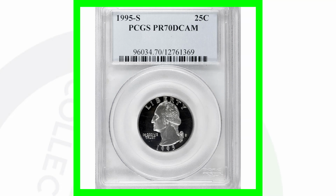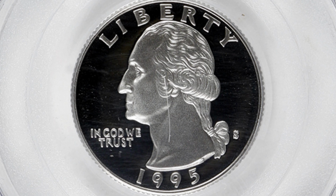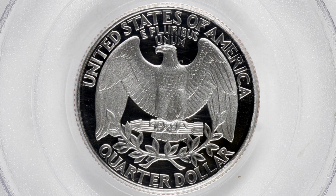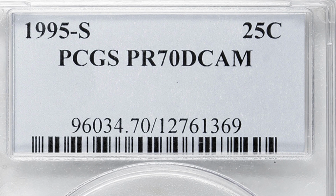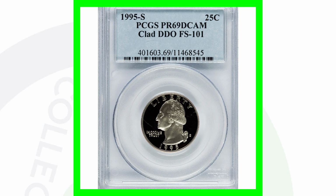In 1995, we have the S mint mark here, which is the proof quarter. Big difference between proof coins and business strike coins. I've done videos on those, so just type in proof coins, Couch Collectibles, and you'll find those videos here on YouTube. Now this coin has an absolute perfect grade, a proof 70 with that deep cameo, and this quarter sold for around $250.